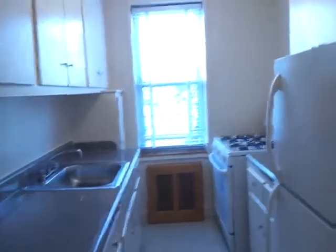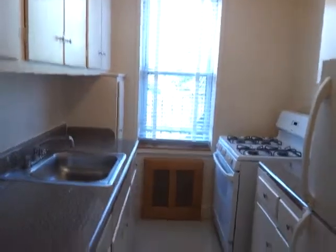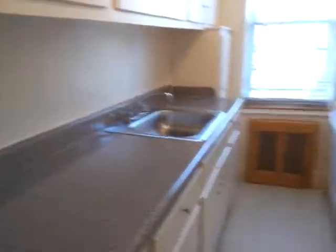It's a kitchen, an eat-in kitchen, a large kitchen. It's got a lot of cabinets, beautiful cabinets. The windows in the kitchen, a lot of counter space, more counter space here.